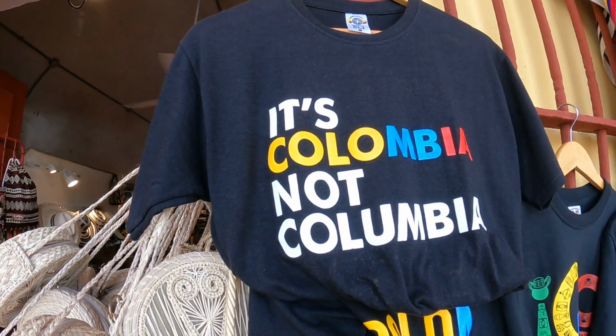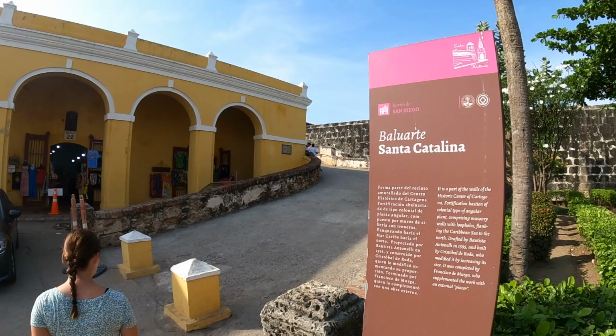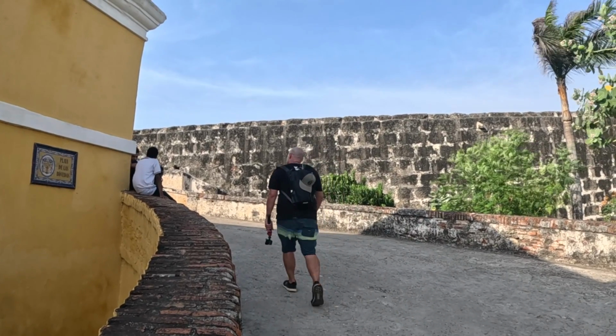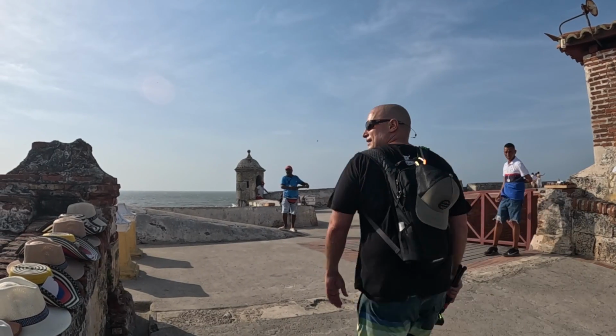And remember, it's Colombia, not Columbia. Yeah, we've been seeing those shirts and hats all over, and we're like, oh yeah, well, I think a lot of people say Columbia. Well, because we have the District of Columbia, it's easy to say, but it's Colombia. Yeah. And a slight little correction, there are only 23 vaults, not 24, but right now we're on this walkway that is going up, so we're gonna go walk on the wall and check out some of those bastions, so come with us.